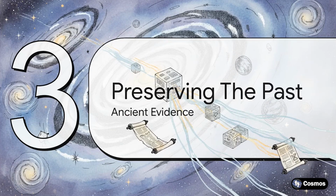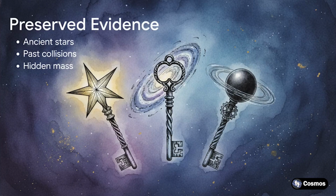Section 3. Preserving the violent past. Now, what's really interesting here is wondering what exactly is locked away inside this massive archive. Well, the halo preserves three distinct, honestly incredible clues: evidence of ancient stars, past collisions, and hidden mass. Each one of these is basically a key to a completely different chapter in a galaxy's epic biography. So let's break this down and start with that very first clue.